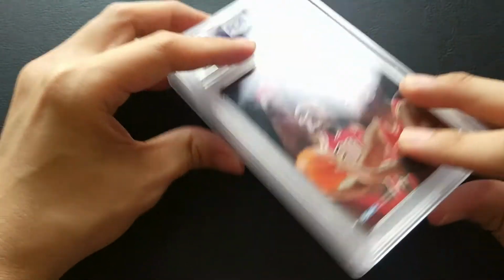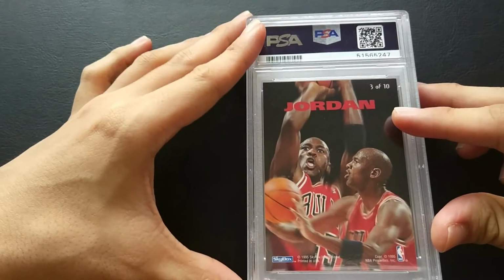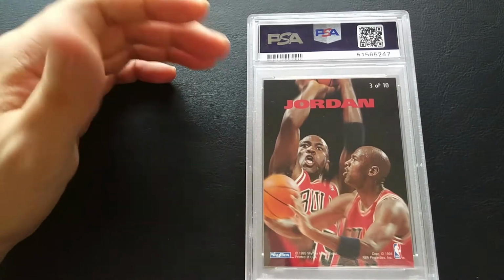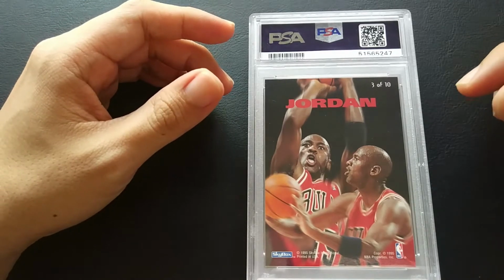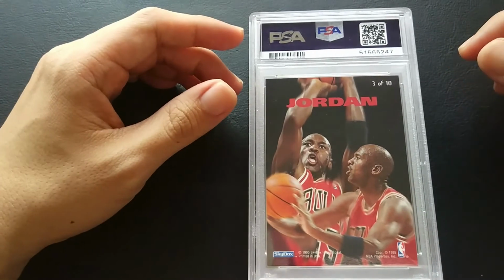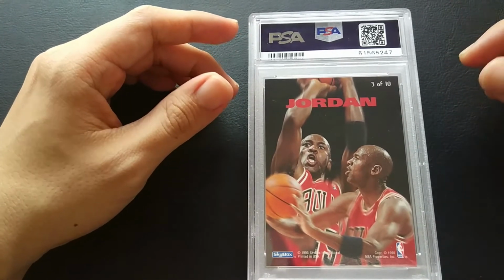What I have here is 5 slabs, and they're all Michael Jordans from the mid to late 90s. Now these Jordans were part of a bigger submission, but today I'm just going to talk about these 5 cards specifically. They were sent around October last year via group submission at a fee of about $25 per card, and it took about 10 months to reach back to me. So I won't slow roll the review, and we'll start going through the cards.